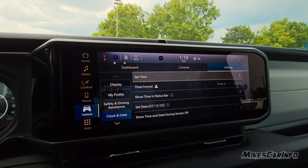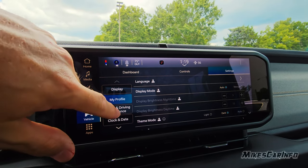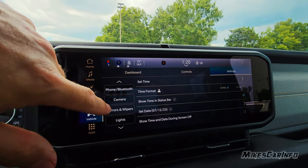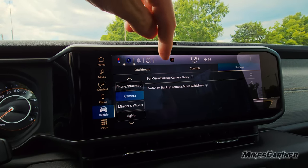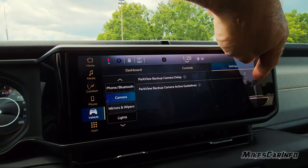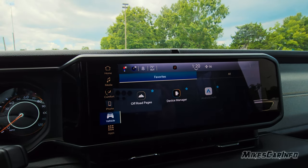All right, the vehicle right here, this is more information about it. You can adjust the display, set up profiles, turn off features, adjust the clock and date, pair phones, adjust the camera settings here. We'll go ahead and go to the camera delay, also the guidelines, which we'll look at in a minute. All right, and then the apps here, off-road pages.